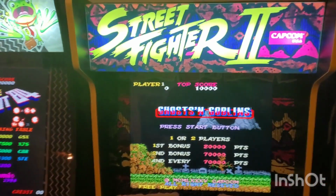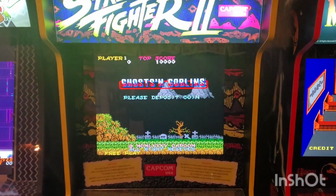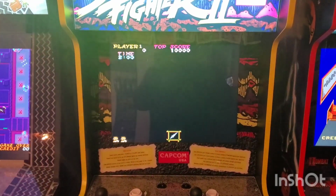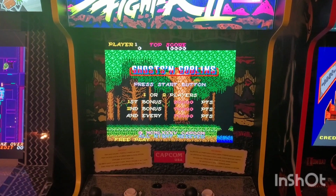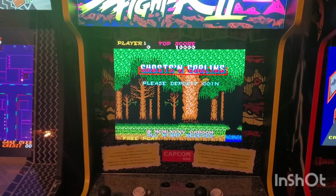So the next cabinet I'm going to show you is the Street Fighter 2 Capcom Legacy cab. Again, just like with the Midway cabinet, it's got 12 solid games that you really can't beat. When the Big Blue came out, a lot of people were telling me, why don't you switch to the Big Blue? Because that's what a lot of people were doing.